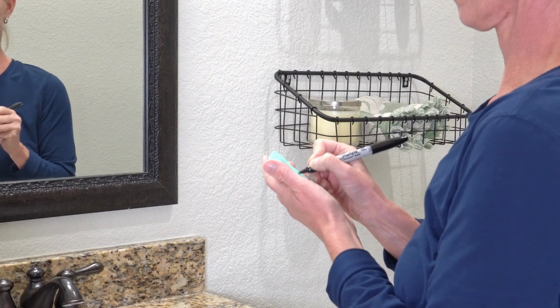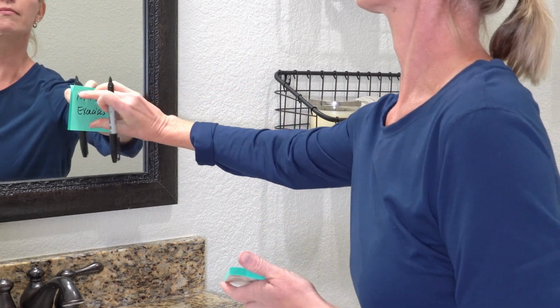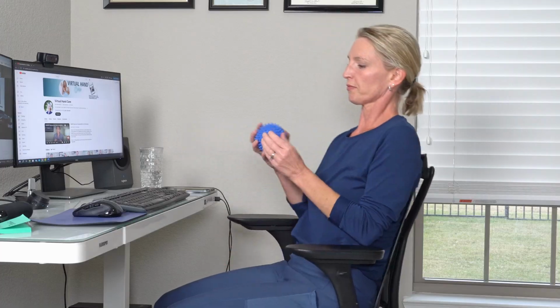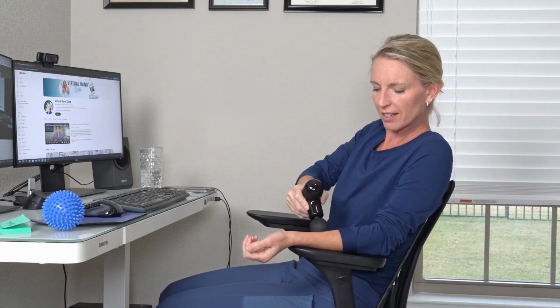Now, if you do all that and you still forget to do your exercises, then use visual cues as reminders. So for example, if you don't want to mess with the tech, then just use pen and paper and place a sticky note on your mirror, or place a stress ball or a massage tool on your desk or by your sink. Every time you see it, take a few moments to perform hand exercises or even massage your overworked forearm muscles. It's hard not to do anything when you have that visual reminder or that piece of equipment in plain sight.